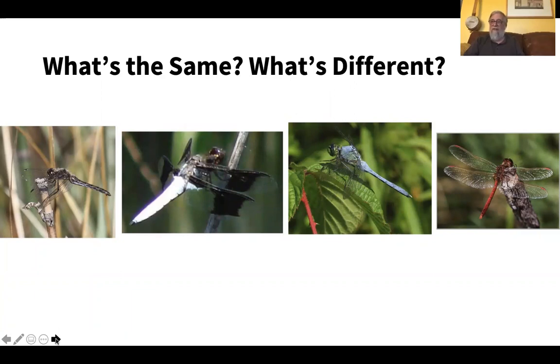So now, here's the real beginning. So what's the same? And imagine a toddler going through and just grouping things that are the same and grouping things that are different. I just spent last week with my 3-year-old granddaughter, and she's exceptional about this. She's better at this than I am. But we all have this ability to sort and classify. So what's the same, if anything?